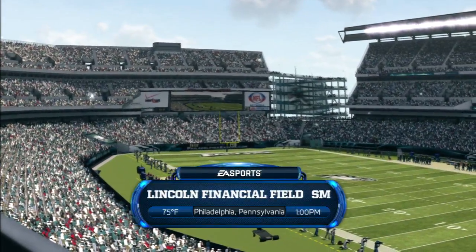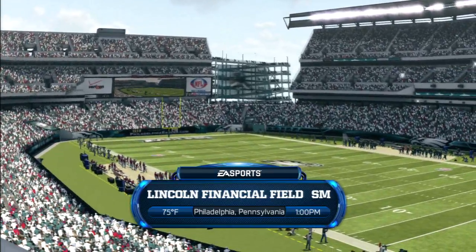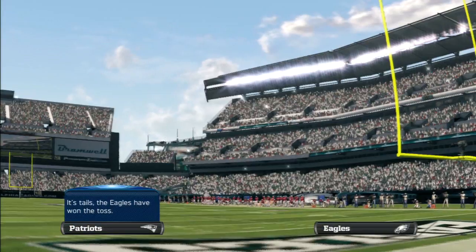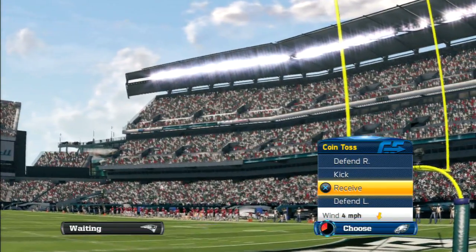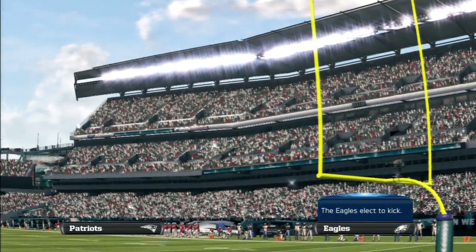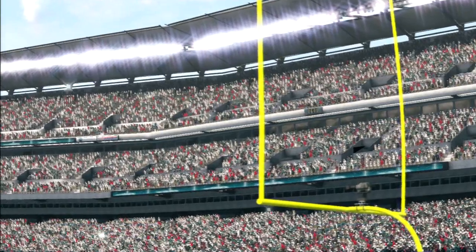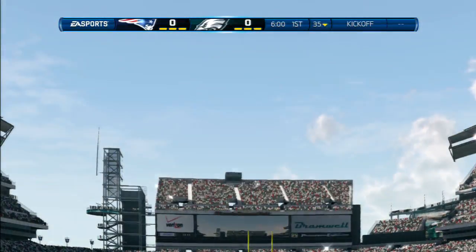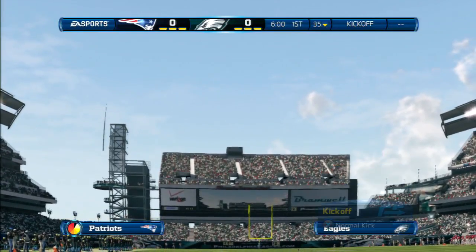Philadelphia plays host for this AFC East versus NFC East matchup between the Patriots and the Eagles. AFC versus NFC as kickoff fast approaches, Phil. Well, we have two teams that don't know each other very well. And when you don't know each other very well, you play cautious. And when you play cautious, you don't play as well as you should. So it should be a high-scoring game.